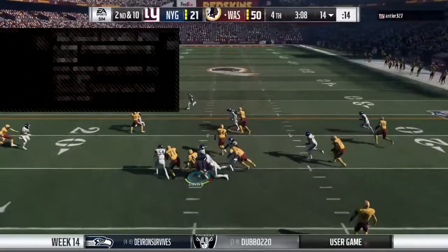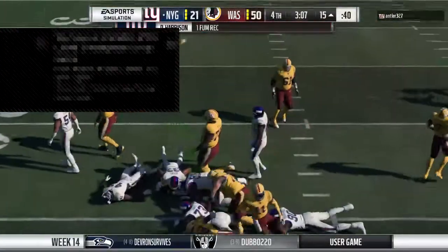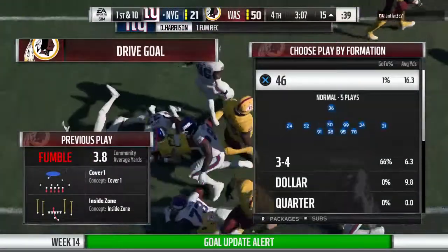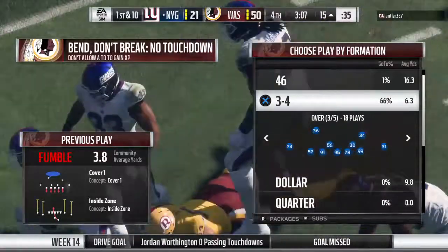They'll run it now out of the gun. And the ball is knocked out. And they'll have great field position here as the ball will be at the 15-yard line. So the defense there, opportunistic.